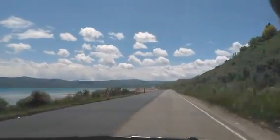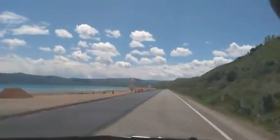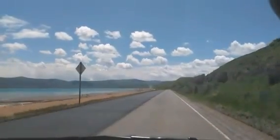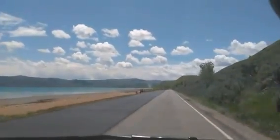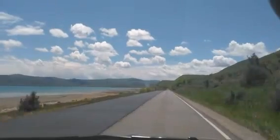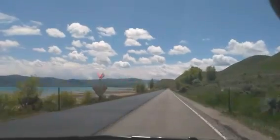This is the most northern part of the road, the lake. Looks like they're actually working on the road right up here. When the lake's lower, a lot of people just drive right out on the lake bed. Don't be fooled by the lake though, it's very deep in places.